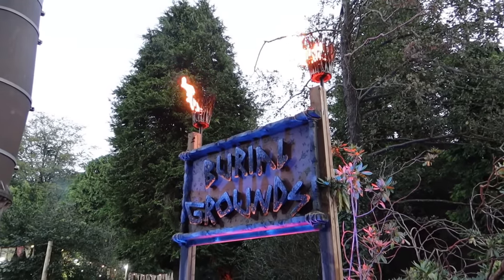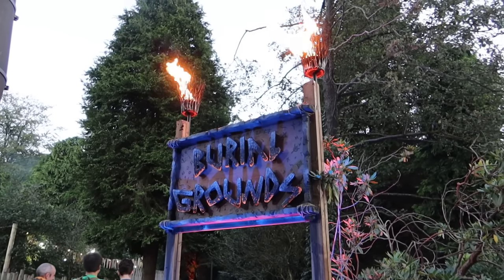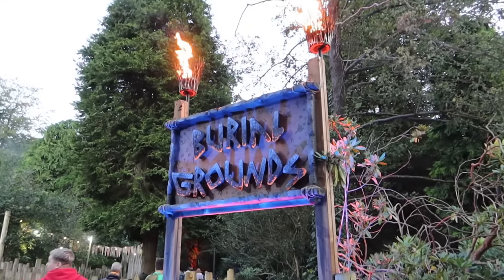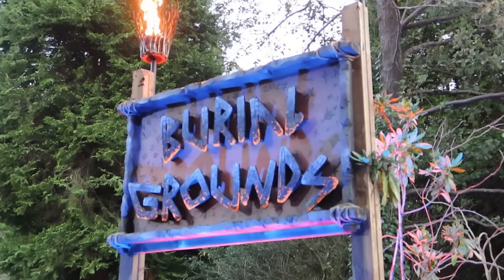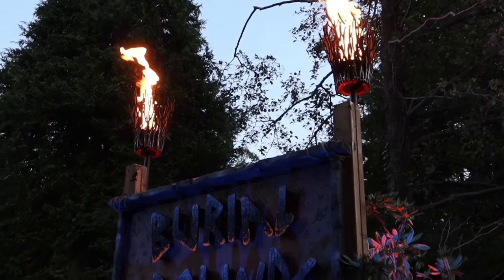You've got the two flame effects up there. It really does look awesome. And the good news is, with it being a scare zone, we're going to be able to take you inside. We are very impressed with the outside here. We thought we'll do it now whilst it's still kind of light, and then also we'll pop back through later on when it's pitch black.